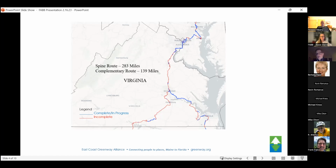I grew up in DC. My parents retired right there, near Bluffton. So I ride around there all the time, and it's very challenging. It's worse in some ways than Route 1 is in Central Virginia in terms of just challenging places. So again, a lot of work to do on the incomplete side of things.